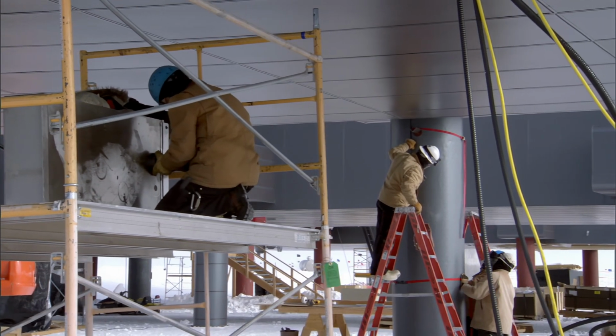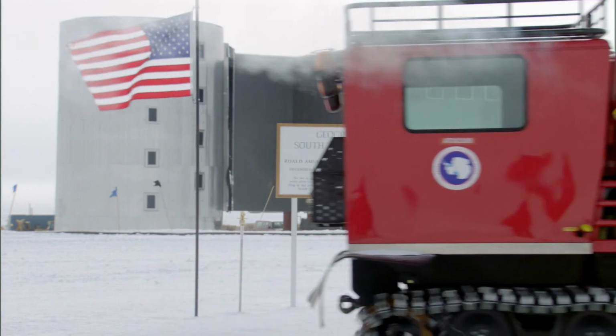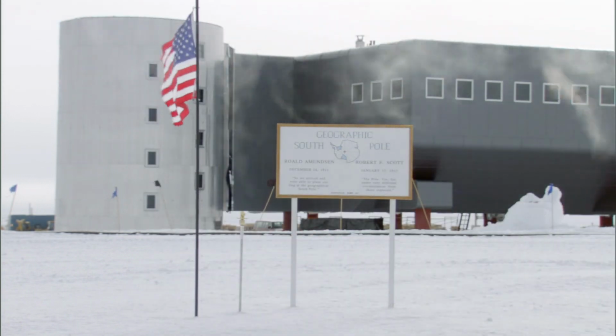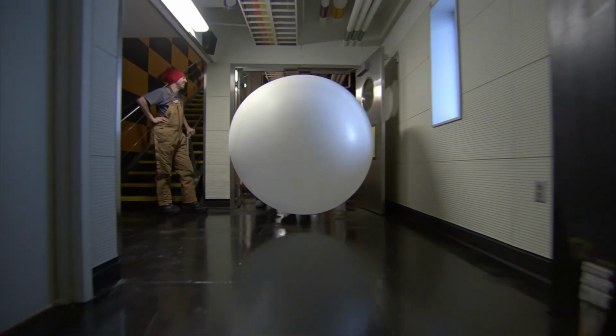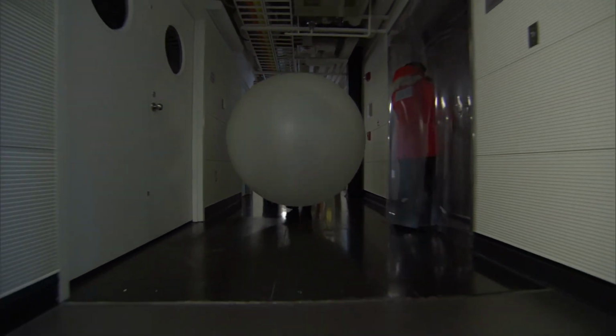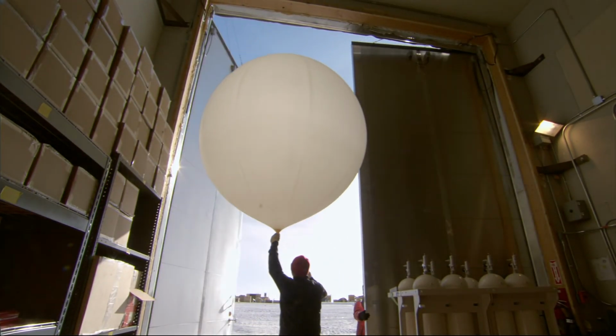All this is a far cry from the bleak white emptiness that confronted Amundsen and Scott. They would be truly amazed to see what exists here today. Science has come a long way in the last century, yet the goals of those who come here are in many ways still the same.